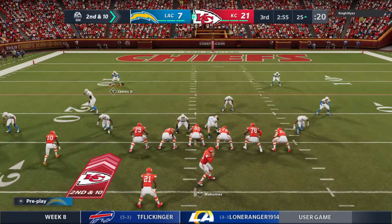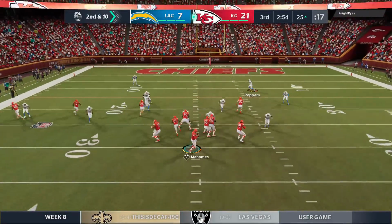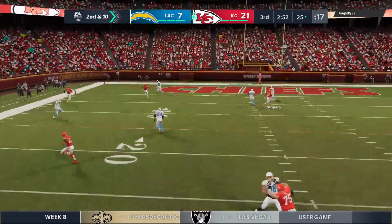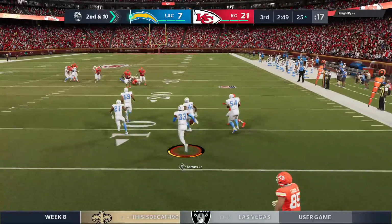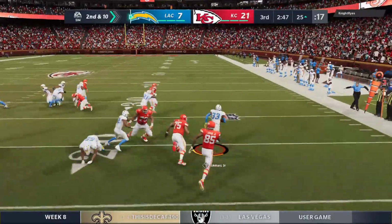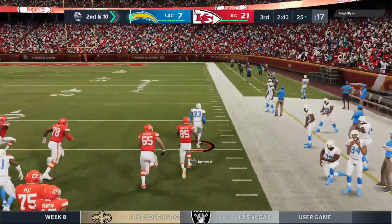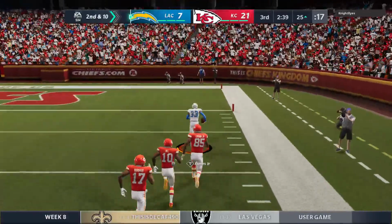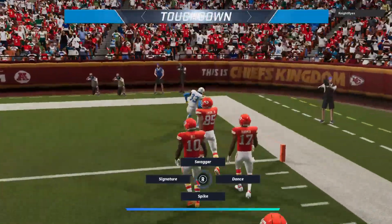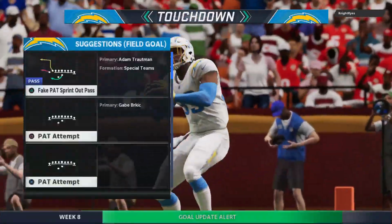Hey, Red Right there. 54, right there. Mahomes again here on 2nd and 10. He's going to take a shot for the end zone. He's got daylight. He's at the 30. And he brings this one back. It's a pick 6 and a Charger TD.